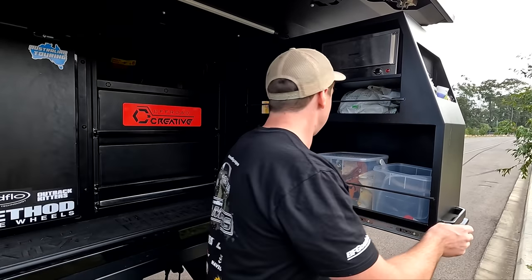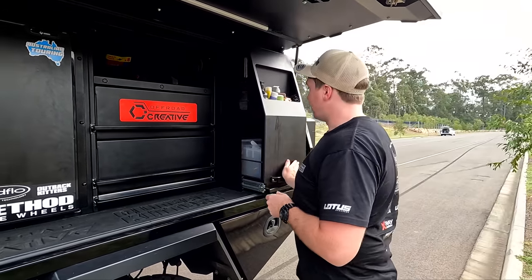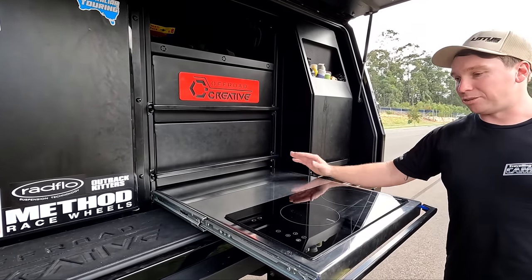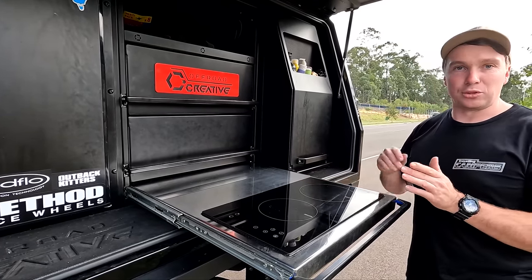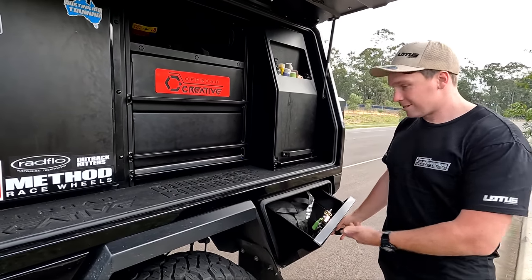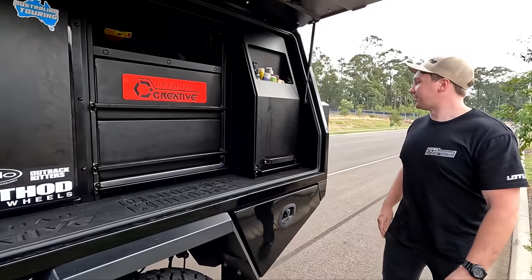This would be your outdoor kitchen or whatever you want to put in there. I know Mike's got his induction cooktop, which is awesome. So your prepping table on that, how good it'd be just pulling up on the beach, side of the road, or whatever, and pulling this out, which is sweet. There's another drawer just there. I don't know what he's got in there. It's exactly the same as the front. So much storage, and it's coming out the side of you, Kayla.